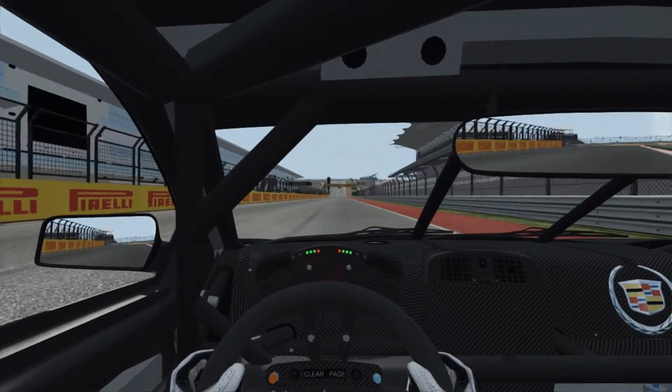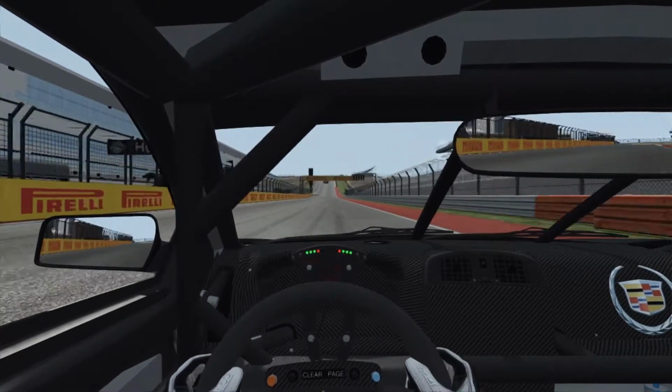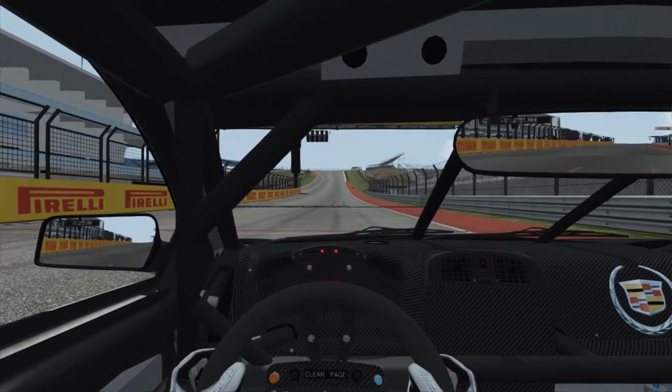Okay, that's the first lap done. Couple of little mistakes. Nearly turned it around at the bottom of the hairpin. Let's see how we do on lap two.